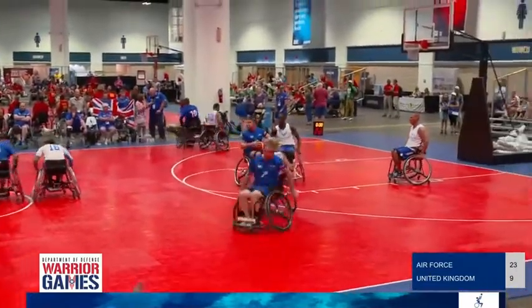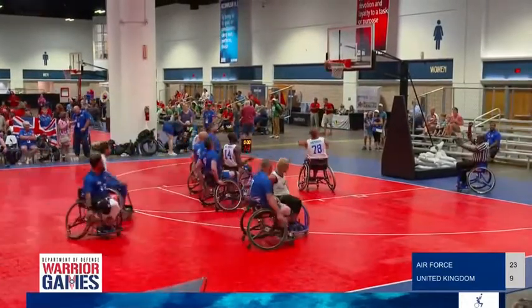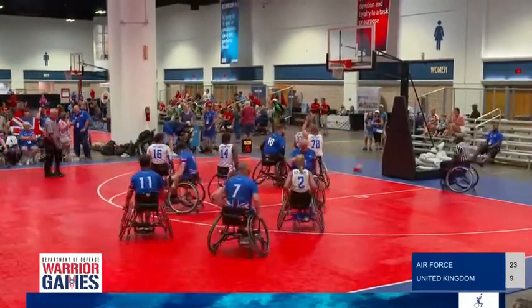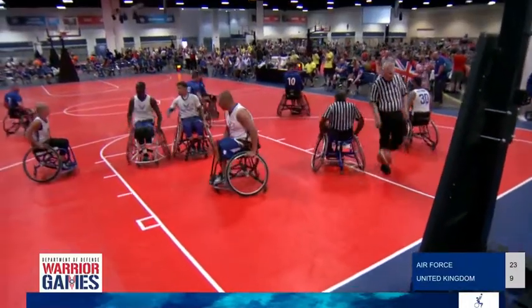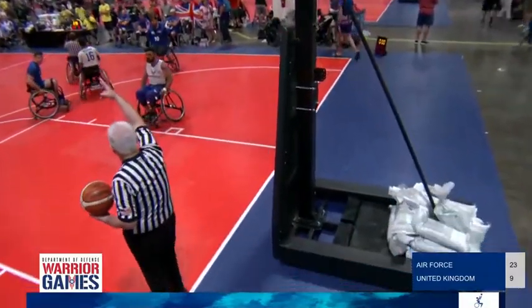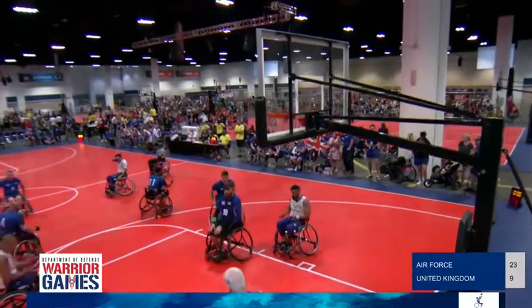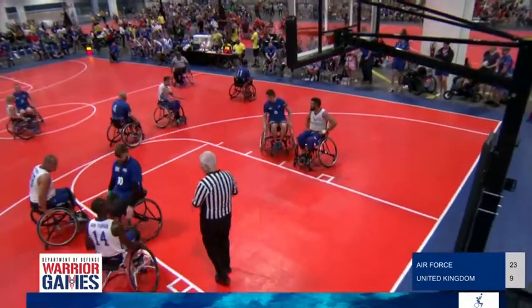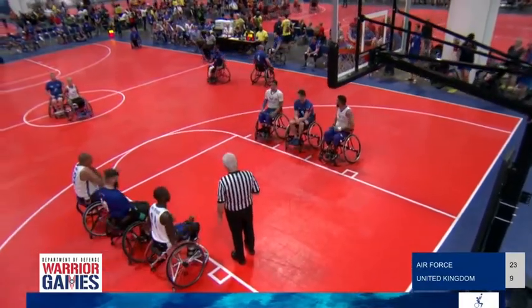Izzard with the ball to McComb. Pressured by Green, gets a shot up, leaves it long. And they're going to call the foul on Green on the pass, and it will go over. Foul was on Kevin Green. 2.2. They got it on the arm. That will be the ball game. Navy 31, Australia 9 on court number 2.